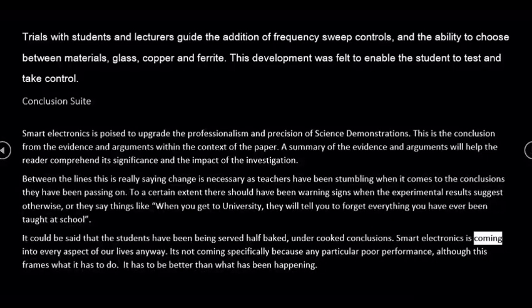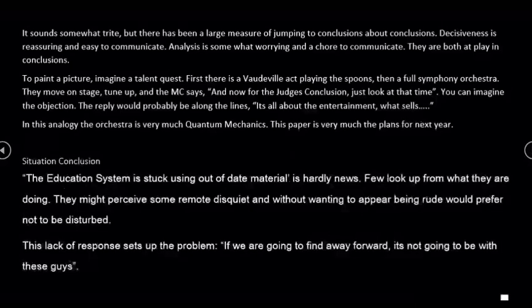Smart electronics is coming into every aspect of our lives anyway. It's not coming specifically because of any particular poor performance, although this frames what it has to do. It has to be better than what has been happening. It sounds somewhat trite, but there has been a large measure of jumping to conclusions about conclusions. Decisiveness is reassuring and easy to communicate. Analysis is somewhat worrying and a chore to communicate. They are both at play in conclusions.